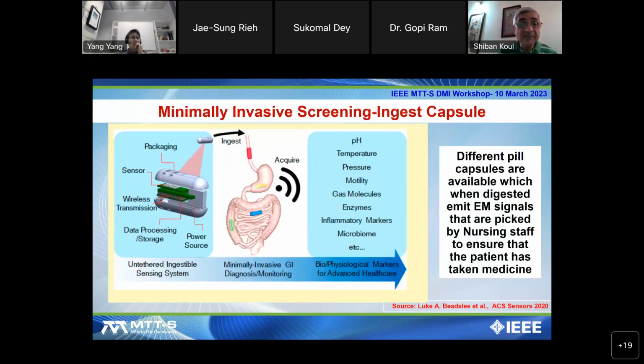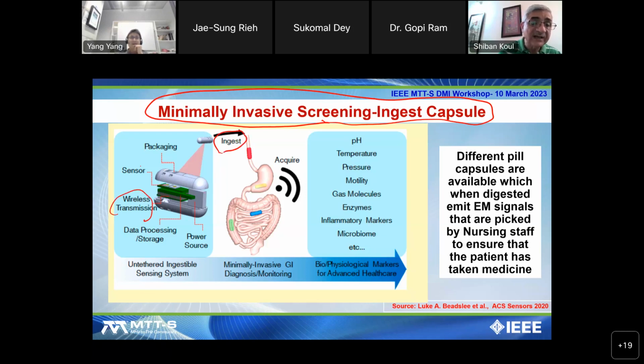So the next one is minimally invasive screening. Screening is another area where we don't need pain. For example, you have gastric problems, so you have to go through endoscopy. It's a very painful process. But we can now have ingestible capsules. It's a capsule which is basically a subsystem which has wireless transmission, sensor, packaging, power sources, and data storage, all in the form of an ingestible capsule.